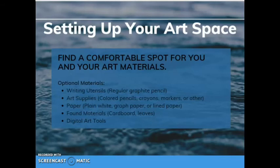Setting up your art space. Optional materials for this week could be basic school supplies like pencils, art supplies like colored pencils or crayons, regular paper, found materials like cardboard cereal boxes or leaves, and digital drawing tools. Now don't worry, you don't need to get anything out right now. I will explain more in the lesson, and I will also show you what digital tools you could use and maybe how to use them.